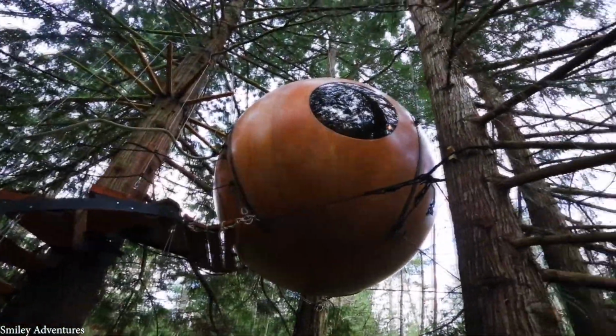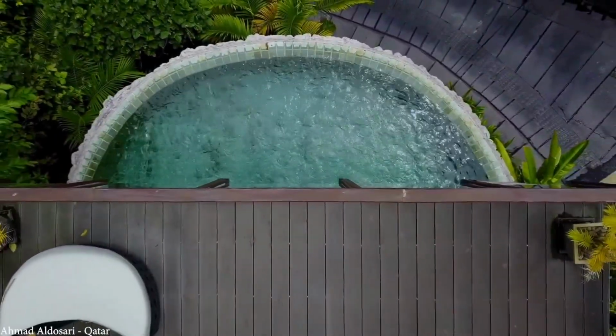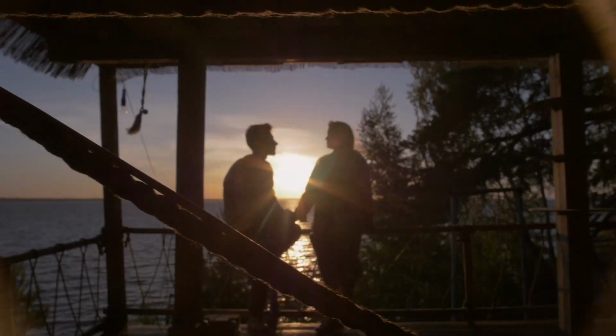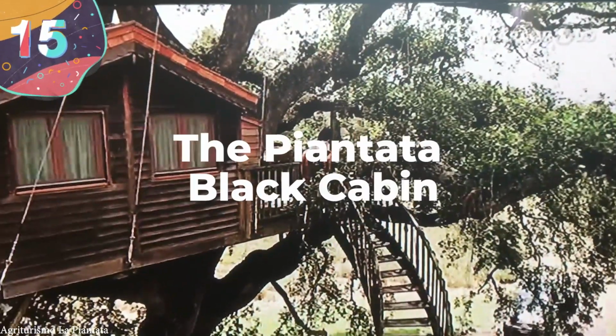Multi-million-dollar builds, innovative designs, and strange concepts. Here are the top 15 most amazing tree houses ever built. Number 15. The Piantata Black Cabin.